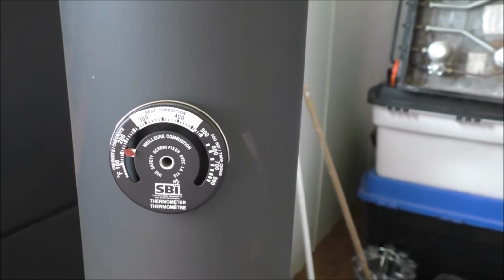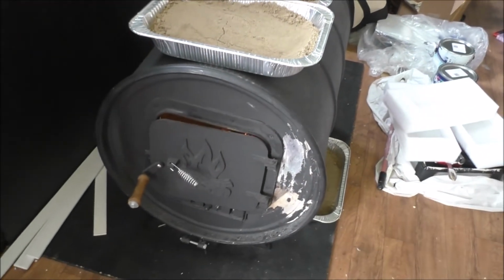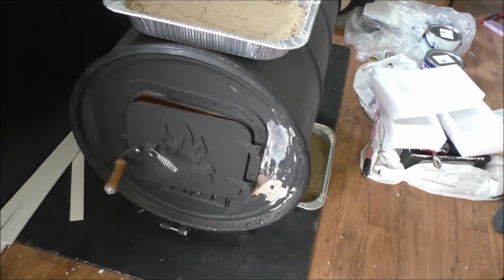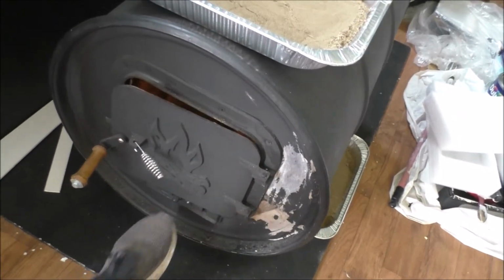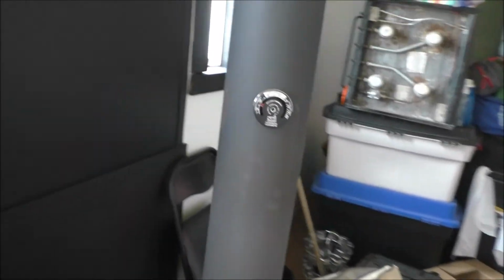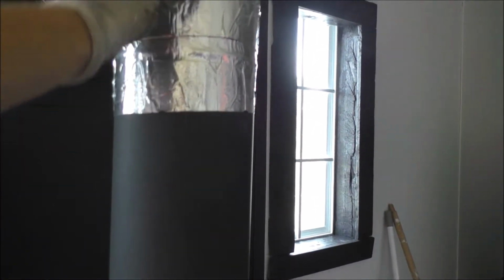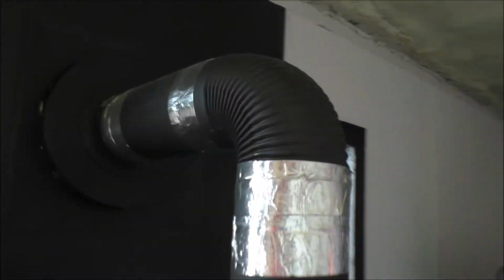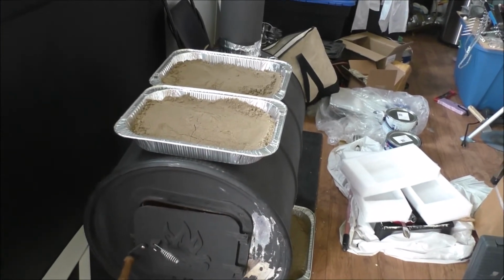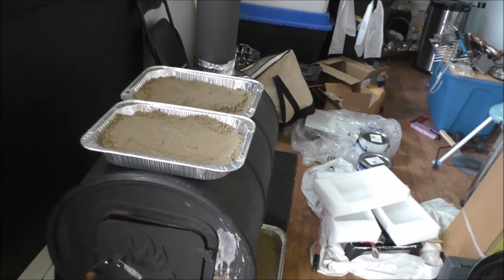Now, it's been a while since I fired this wood stove. This is the first time this year firing it. So I just closed the door a little bit. I got the combustion wide open down here on the grill, and I'm just getting this baby warmed right up. I think it's drafting pretty good already, actually. I can feel it through my glove. Oh yes, it is. It's got that smell where every time you start up your furnace in the early fall or early winter, you get that burning dust smell. That's the smell that's going on right now.